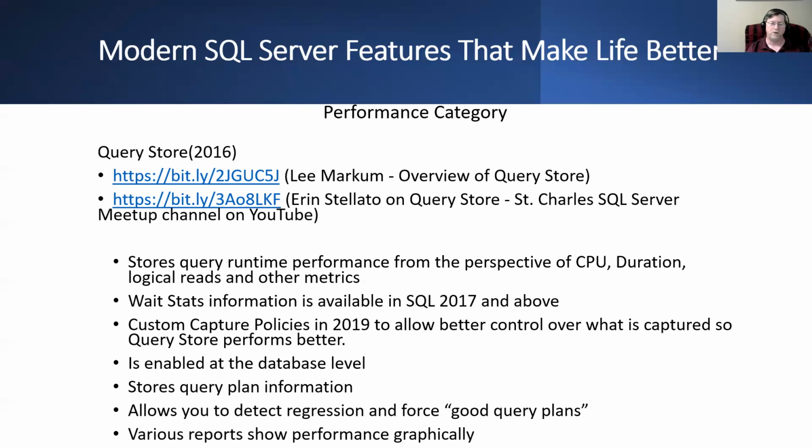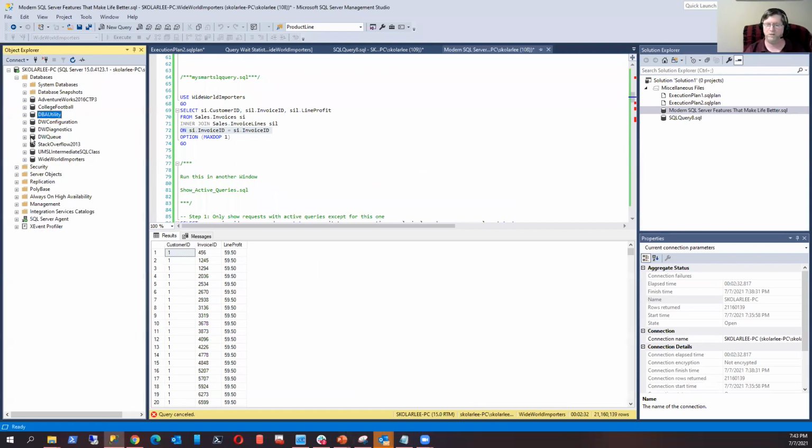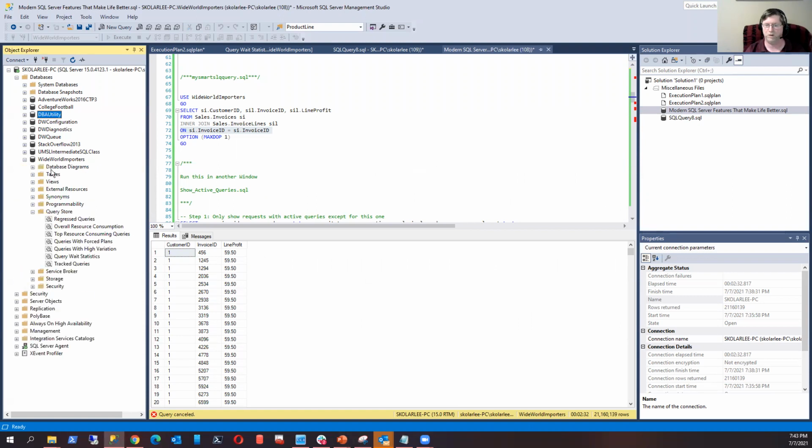So let's actually go ahead and look at some information collected in the Wide World Importers database when we did the demo on lightweight query profiling. So back on my screen, if we drill into SQL Server Management Studio, Wide World Importers, you have this folder here called Query Store. And you have a bunch of canned reports that you can open up. And you just right click and then click on View Top Resource Consuming Queries for this particular example.